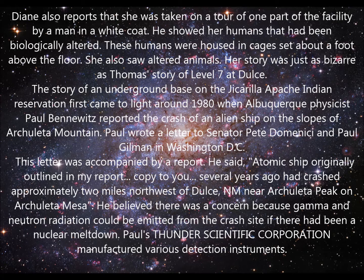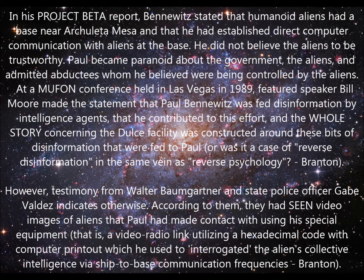Paul's Thunder Scientific Corporation manufactured various detection instruments. In his Project Beta report, Bennewitz stated that humanoid aliens had a base near Archuleta Mesa and that he had established direct computer communication with aliens at the base.